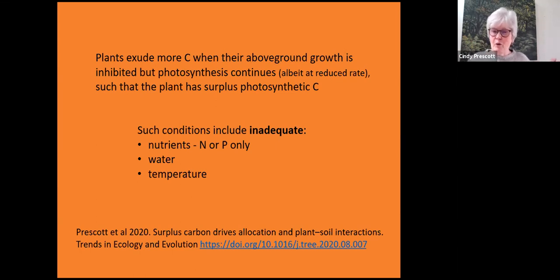which I always thought was odd, because if you want a plant to grow more, do you give it more CO2? No, you give it nutrients, you give it water, right? And then they grow more. So why do they think that this carbon is limiting? It's just very strange. And that they've persisted in this belief despite the evidence that's come up that they often have surplus carbon.